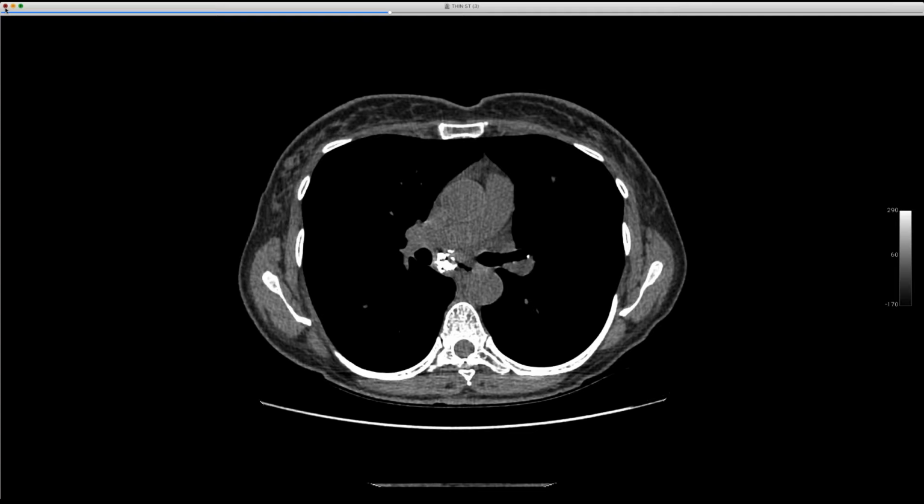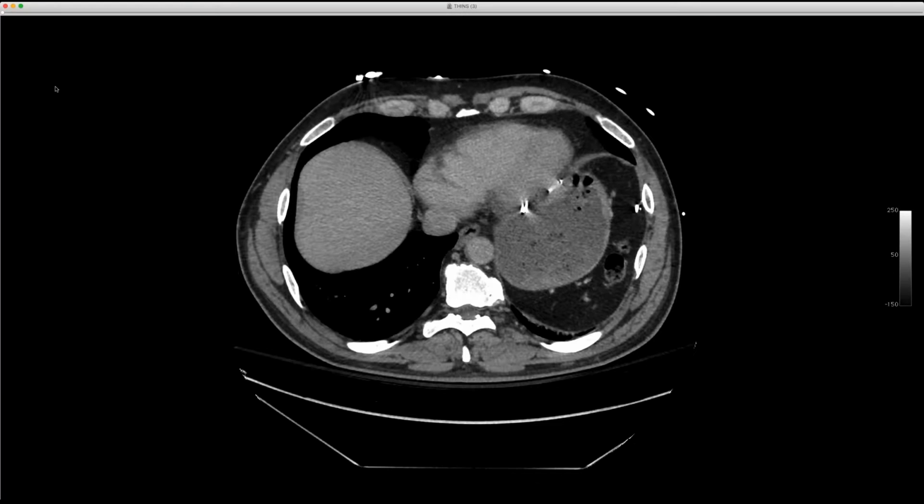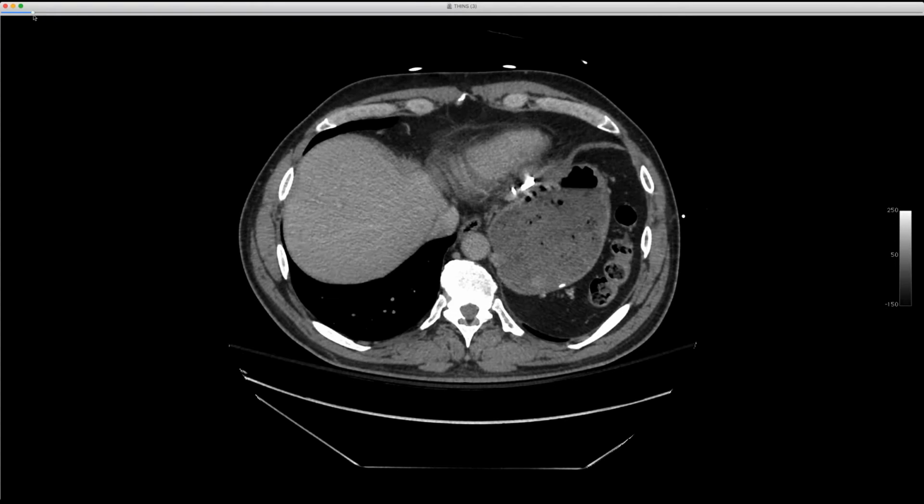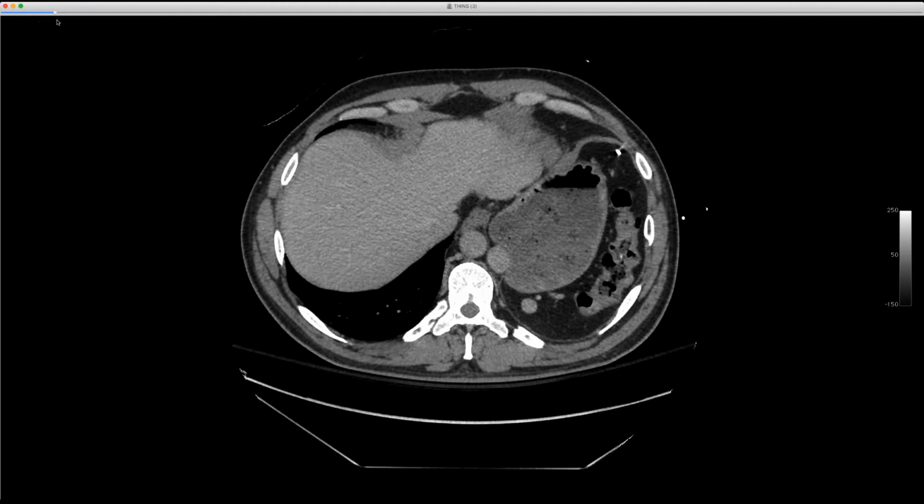So this one I came across only because I was looking at what was going on with the diaphragm. And this is an old case. This is 2014, and this patient had previous trauma. You can see there are these hyper-enhancing or dense nodules in the upper abdomen.